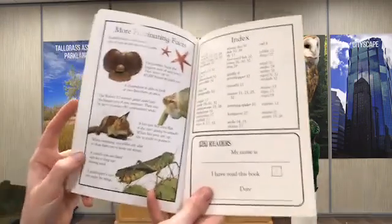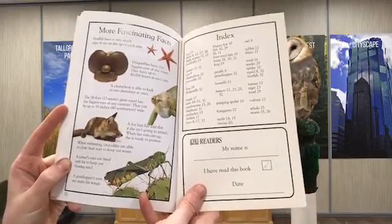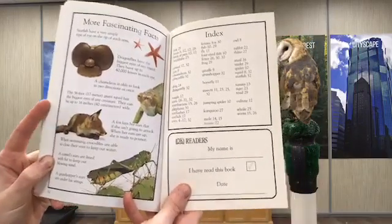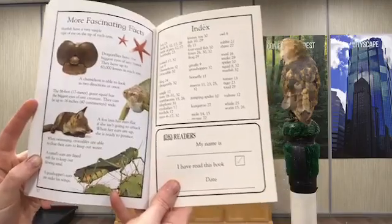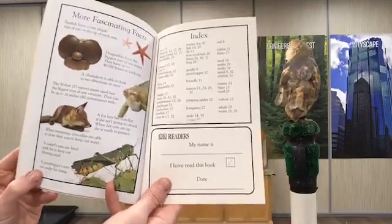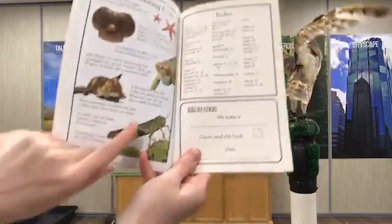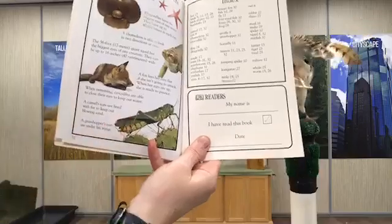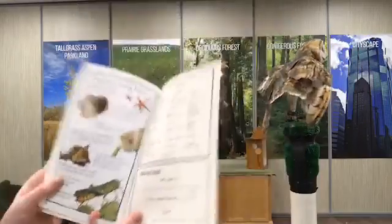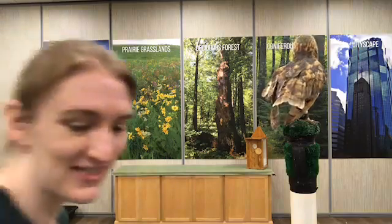Ooh, back to the camel. A camel's ears are lined with fur to keep out blowing sand. So a lot of excellent adaptations for living in the desert. And finally, a grasshopper's ears are under his wings. So underneath these wings here, that's where those ears are. So there are so many interesting ways that different animals are able to look and listen.